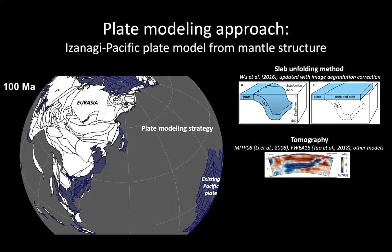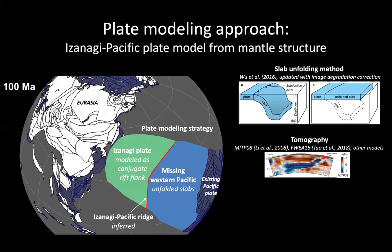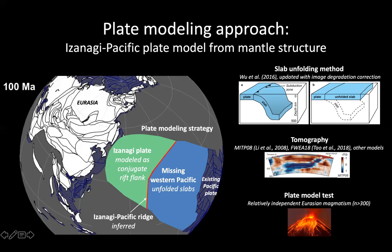We will input our unfolded Western Pacific slab into a global plate model. Following ocean basin plate tectonics, we will infer the Izanagi-Pacific spreading ridge was located at the leading edge of our restored Western Pacific plate. Having reconstructed the full Western Pacific plate, we will then model the lost Izanagi plate in green as its conjugate rift flank. Finally, we will test our plate model produced from tomography and seafloor spreading against Eurasian magmatism, which is independent from our plate model inputs.